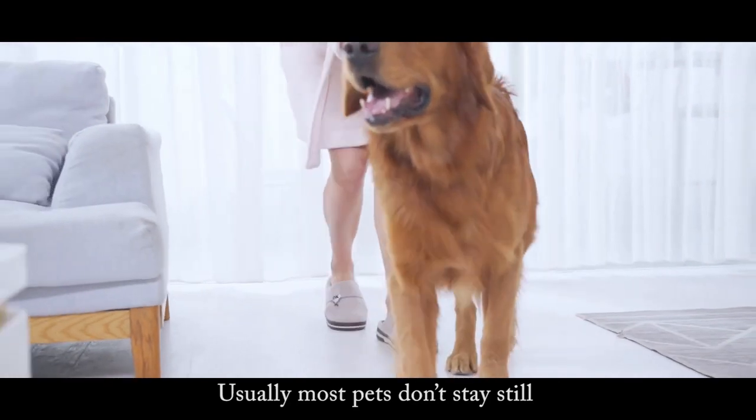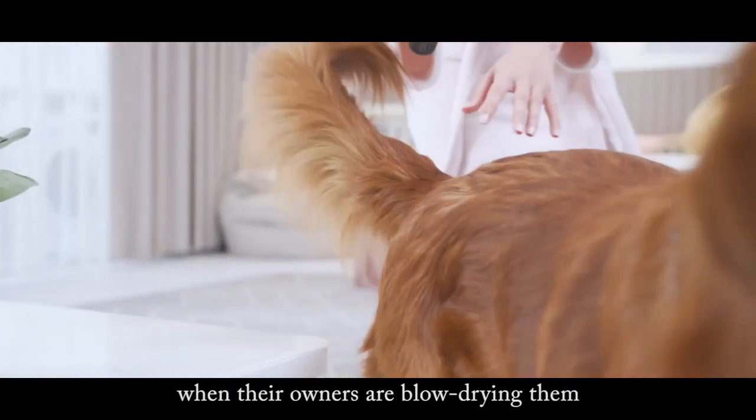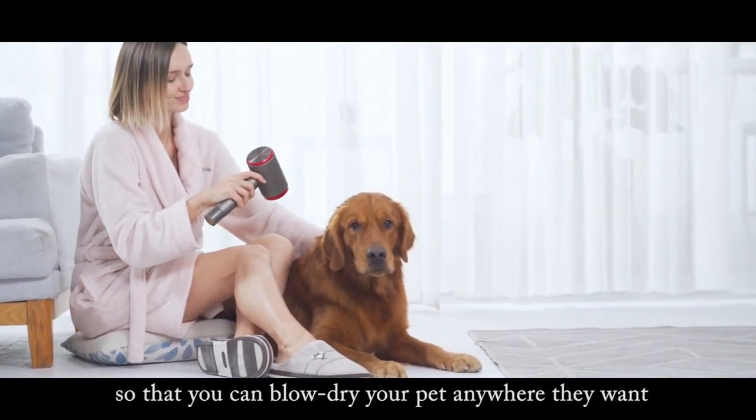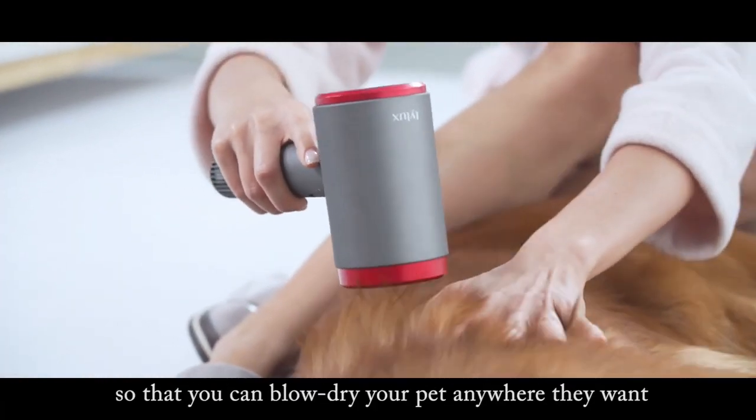Usually, most pets don't stay still when their owners are blow-drying them. While Lylux removes the limitation for you so that you can blow-dry your pet anywhere they want.